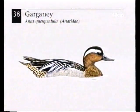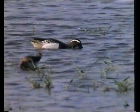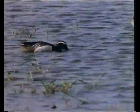Garganey. Unusually for a duck, the garganey is a summer visitor to Europe, most likely to be seen in Britain during spring and autumn passage. Early migrants can even turn up in March. The male garganey is most striking, with a huge extended white stripe over each eye.